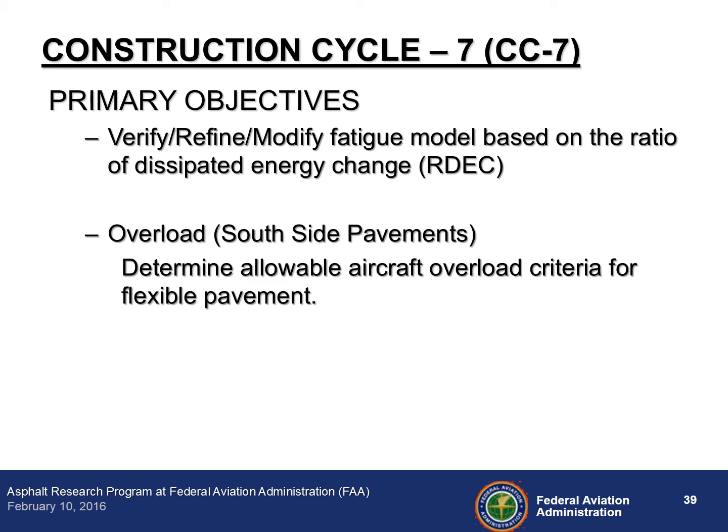And on the south side of these sections, we are looking at the overload criteria, because according to ICAO, which is the International Civil Aviation Organization, for flexible pavements, you can apply 5% overloads without causing any significant damage. And this was a number that was just picked out of the air with no scientific background behind it. So we are trying to develop a criteria that is more mechanistically based.